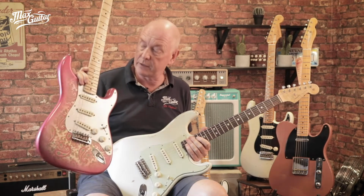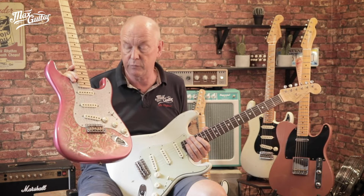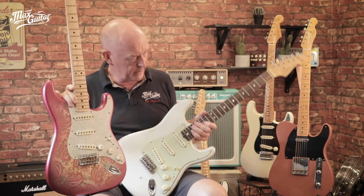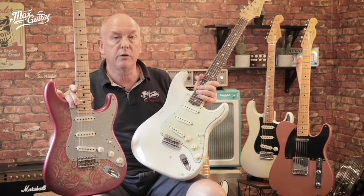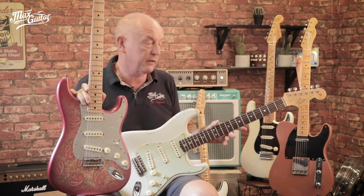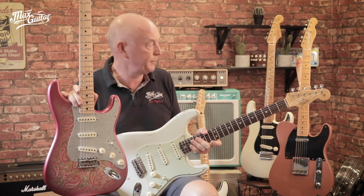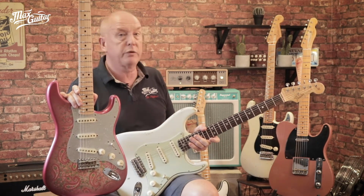This is a Greg Fessler designed Strat, which is of course very paisley. It's way out there and it's a really good guitar. This is a Dale Wilson take on a 60s Strat. Of course we have a very nice Jason Smith Telecaster, which is done in a Bittersweet, which is an old Chevy color. We have, of course, a Todd Krause 59.